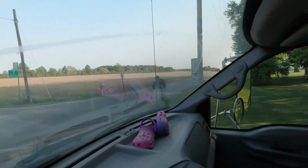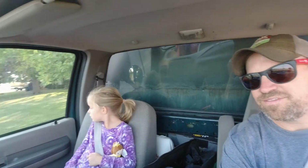Trucks. There's Mommy and Ella. So we're headed over to load up some junk concrete and then go dump it somewhere where he can use it for erosion control in the ditch.